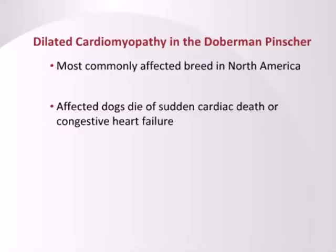As you may or may not know, dilated cardiomyopathy is a primary muscle disease of the heart. It's not usually caused by low thyroid or necessarily nutritional things, but we know it is inherited, at least in some breeds, and it's definitely inherited in the Doberman Pinscher. In the United States, the Doberman Pinscher is the most commonly affected breed, and affected dogs die of sudden death. They may be out running or just sitting next to you on the sofa one night and fall over dead as if they've had a heart attack.